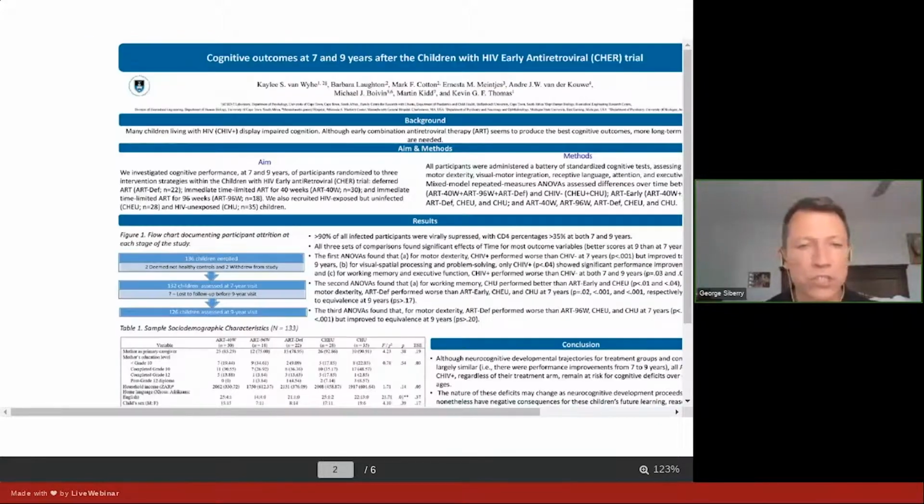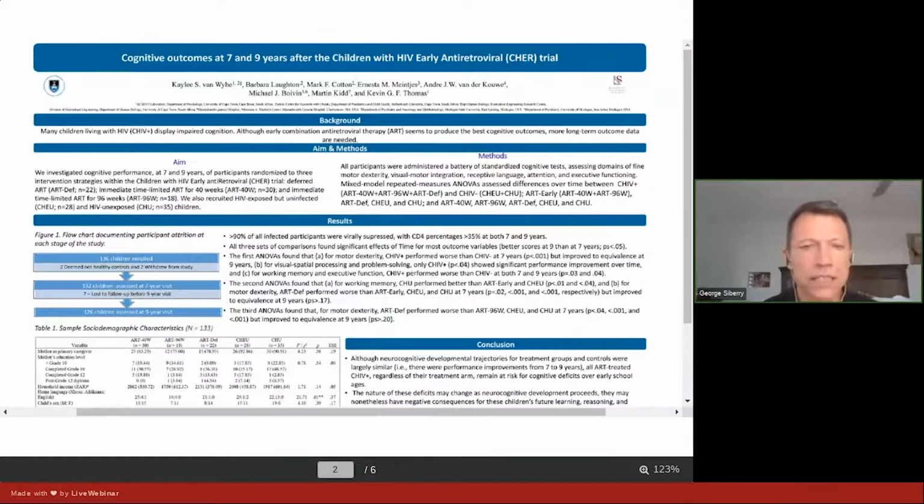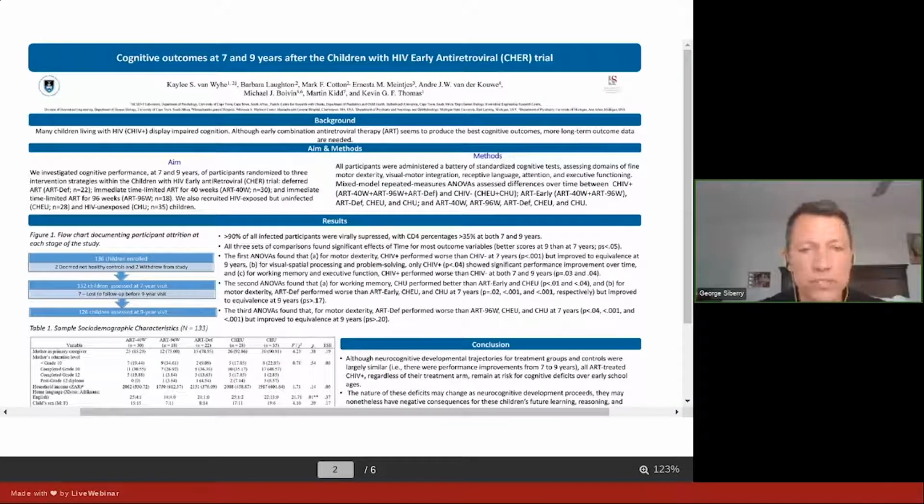Great, and let's shrink it a little bit so we can get the full picture. Yeah, this is an exciting poster. Impressive to just be able to follow kids for this many years after their initial participation in a trial when they were infants. Kaylee, you're getting directions there in the chat box. Press the blue button.